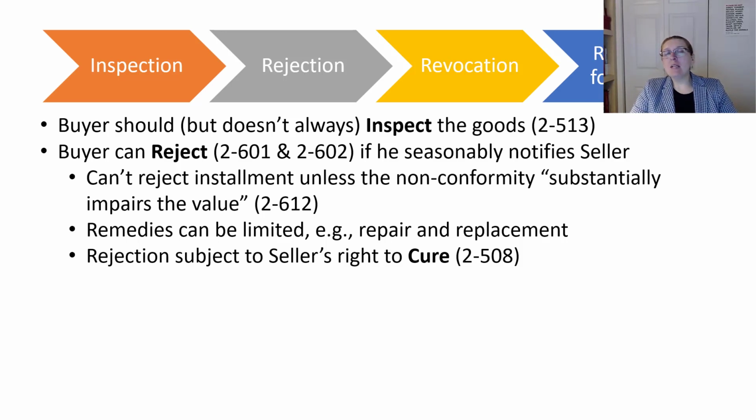So what does this mean? What it means practically is that if there's something wrong with an installment, the buyer has the right to tell the seller that, and the seller has to cure. Right? So there's still the notice and cure, but the buyer can't then turn around and say, well, you sent me a bad batch, I don't trust you anymore, the whole contract is canceled. As I mentioned earlier, sellers do have the ability to contractually limit their remedies to things like repair and replacement, and this rejection right on the buyer's part is subject to notice and cure by the seller. And so under most circumstances, the seller will still have the opportunity to cure a defect.